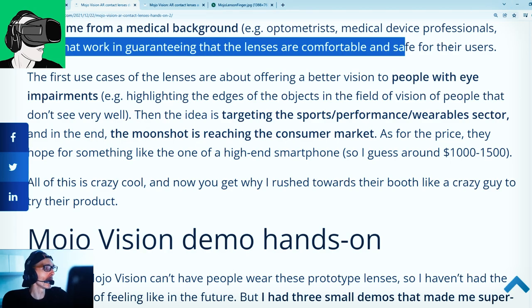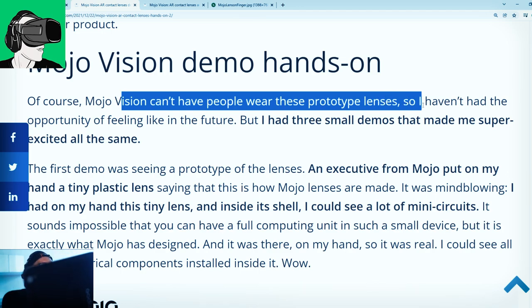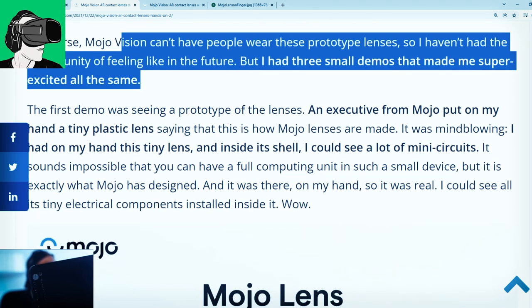Insane! Mojo Vision demo hands-on. Of course, Mojo Vision can't have people wear these prototype lenses, so I have had an opportunity of feeling like in the future, but I had three small demos that made me super excited all the same.